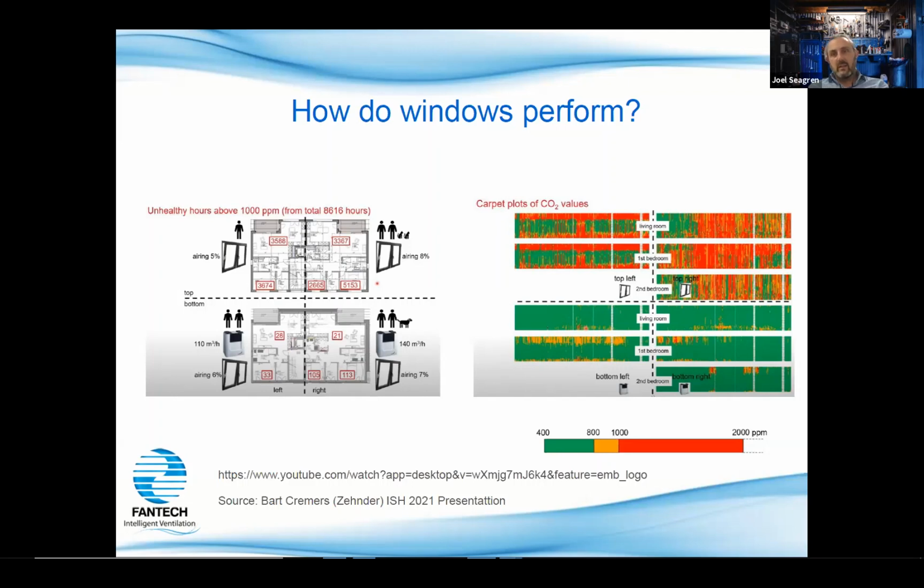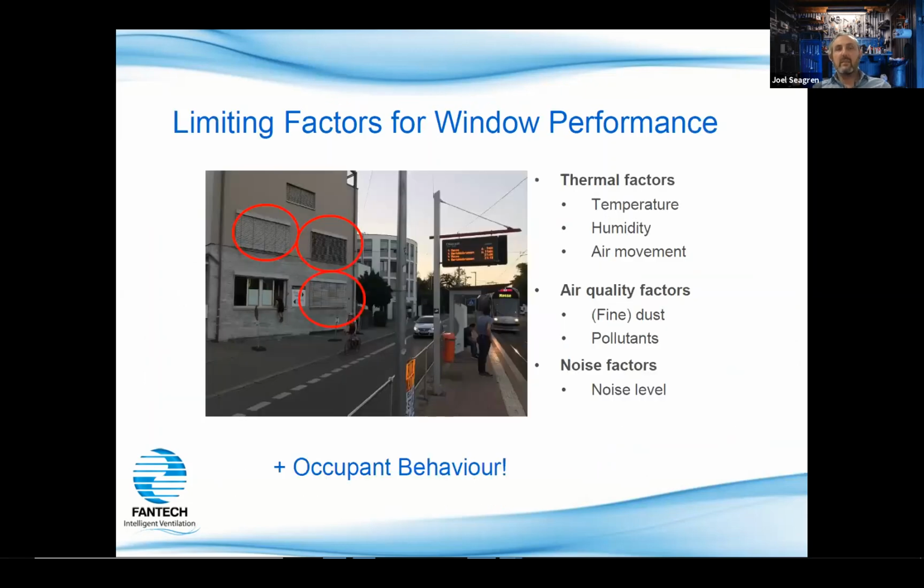And if we look on the right-hand side, we can see these carpet plots. Now, really what that is trying to show is the proportion of times that CO2 levels were above and below that 1,000 ppm mark. Obviously, exceedance is shown in red, such that you can see for the apartments without some mechanical ventilation, that the airing or the opening of windows was not significantly high, only at sort of that 7-8% of hours, and that the CO2 levels were really elevated in those buildings without some mechanical ventilation. So it paints a pretty stark picture of the types of indoor air quality that happen when you don't use sufficient window ventilation, and we'll touch on some of the reasons in a minute why that might not be occurring. So limiting factors for window performance.